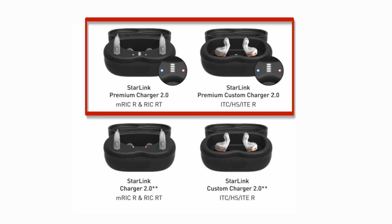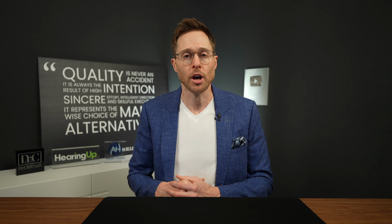They also have premium charger options for the receiver in canal and custom hearing aid technologies, so you can unplug the charger. It will store charges inside of it so you can charge your hearing aids on the go.